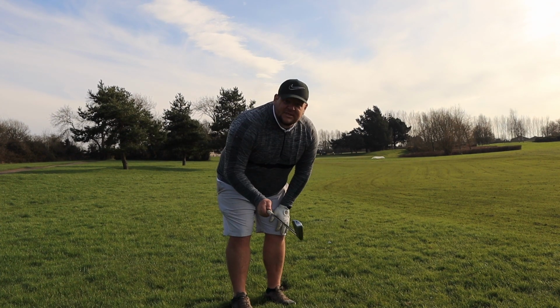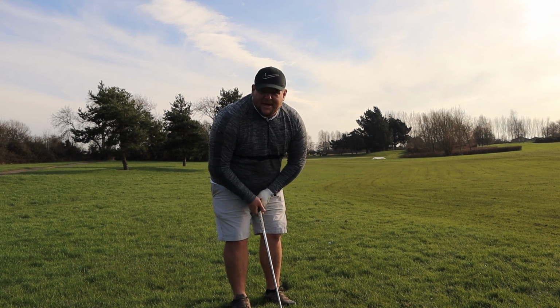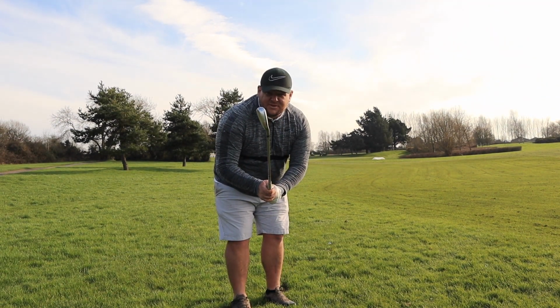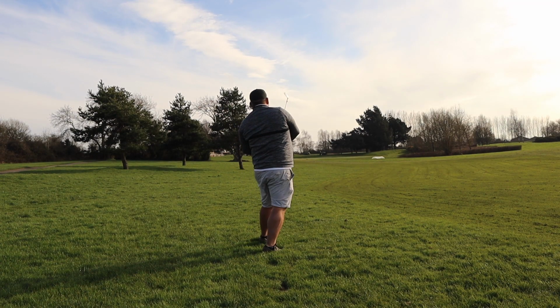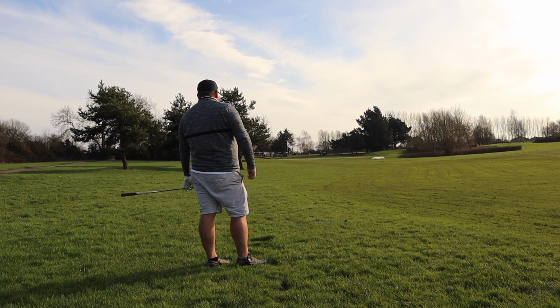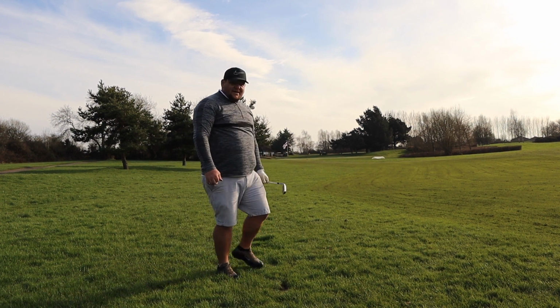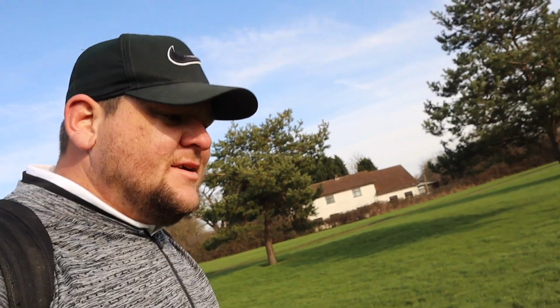So we've got about 140 in into a stiff breeze, over the water on the right. I'm actually going to play a 7 iron, but a nice smooth one, just to make sure I get it there. Might have misjudged that. We're really, really far right. So that wasn't the best. Right side of the green, actually in the rough. So I've got a long chip coming up. Couldn't be in a worse spot if I'm honest, apart from being in the water.